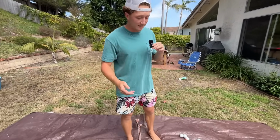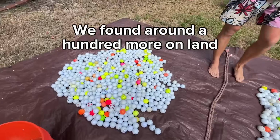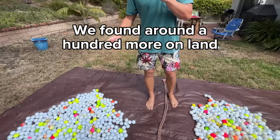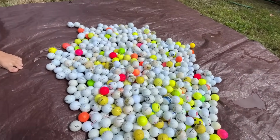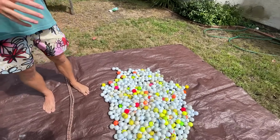Taylor and I just got done cleaning all of the golf balls, and as you guys can see, the ones that we found on land definitely look a lot better, a lot shinier. A lot of them came out a lot more clean versus all the ones we found in the water. A lot of those golf balls will end up being hitaways, so we obviously don't sell them in our normal orders. They will be in packs of 175 hitaway golf balls.